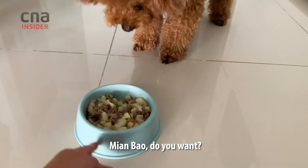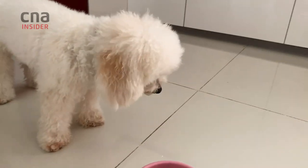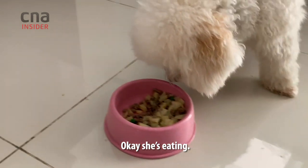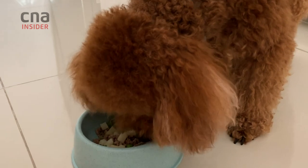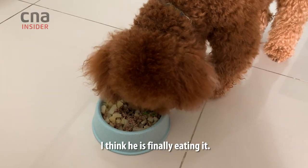Anybody want? Okay. Okay, she's eating it. But I think Mianpao still doesn't want to eat. I think he's finally eating it.